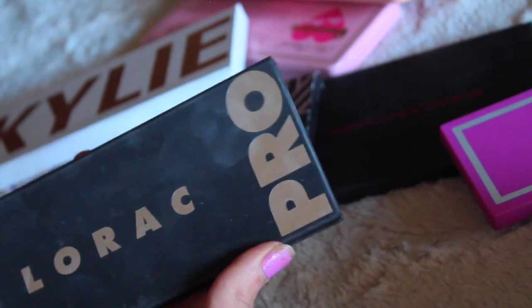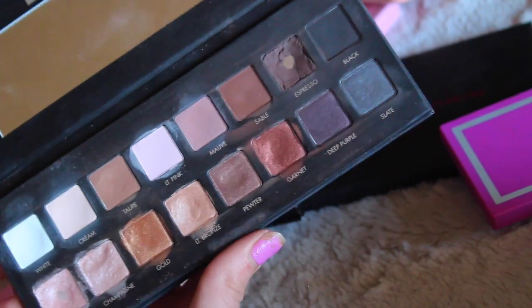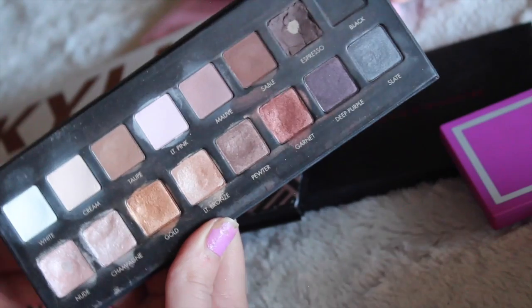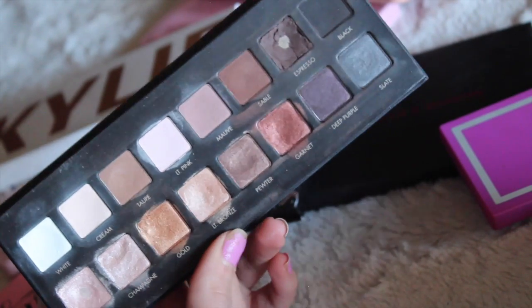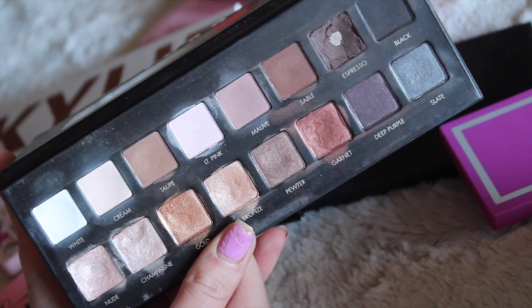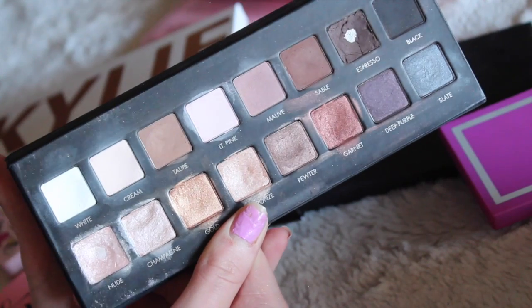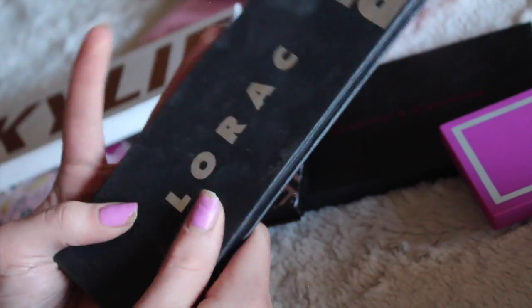And the last Lorac palette I have is the original Lorac Pro palette. Oh yes, I have beaten this to death. These are very powdery, like I said in previous videos, and I've said in this video, that these are just kind of hard to work with. They can be a mess, they can have a lot of fallout, but I find the metallic shades to be very, very pretty. So yes, definitely well loved for that one.